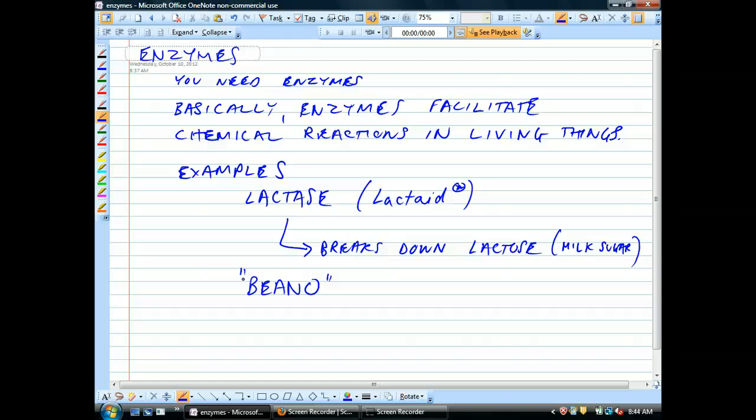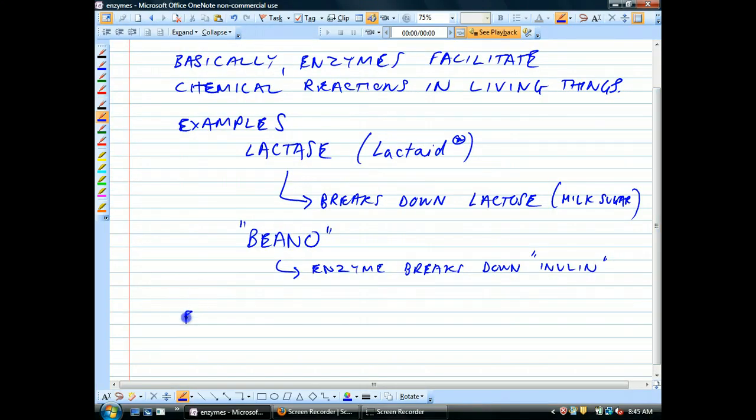So you take Beano, which is an enzyme that breaks down, I'm going to go out on a limb here and say, inulin, which is a form of starch that we can't naturally break down, and that's in beans. So it's going to break things down. All right, now enzymes are part of a larger group called catalysts.